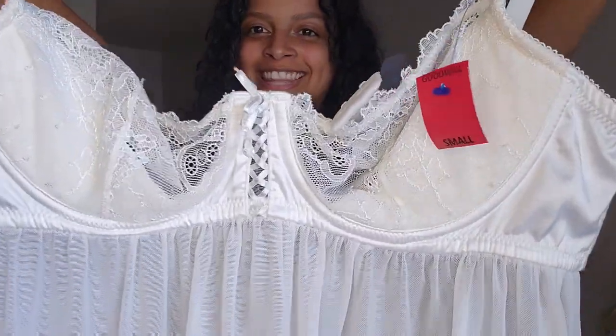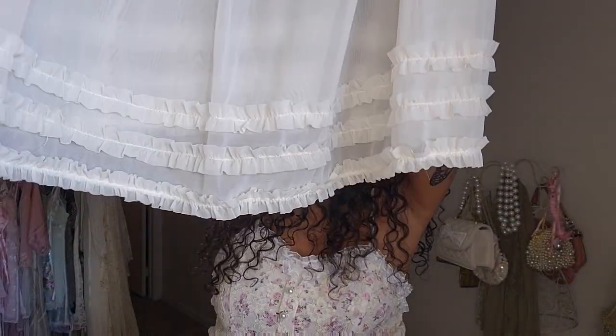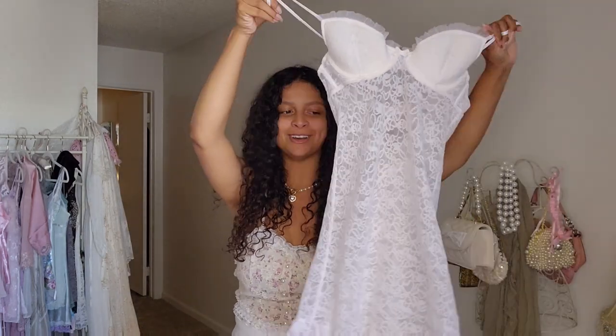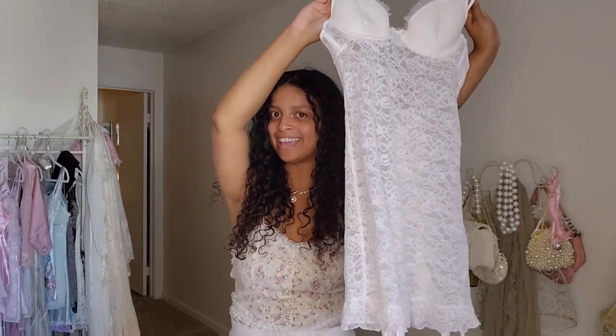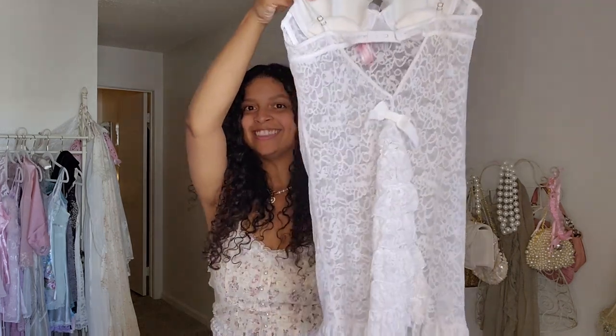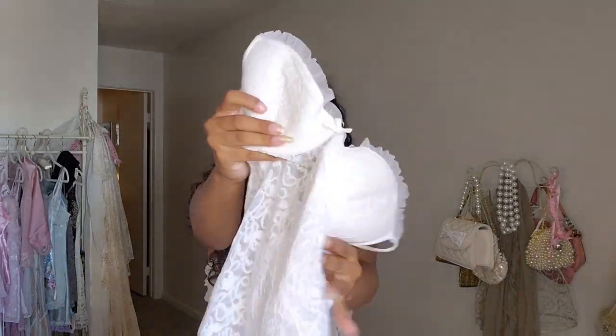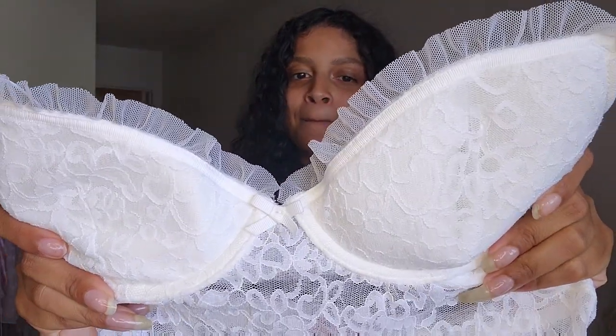So the brand is Adore Me, but look at how adorable it is. I love the lace in the front, of course, that little stringy action going on, and look at the ruffles at the end. This is the other one that I bought that's super similar, but you can tell the difference, to be honest. This one obviously is all lace. Yes, it still has similar ruffles at the bottom, but look at the back. There's a cute bow and a little tail back there. I'm obsessed with that. I love the ruffles around the boobs as well and the bow.